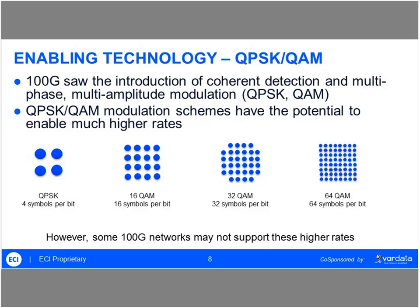So you'll see these kind of constellations like this. You'll hear terms like QPSK and QAM. Doesn't really matter what those mean. All that it means is that where we used to be sending 1 bit, where it was either on or off, we now can send one of these dots.